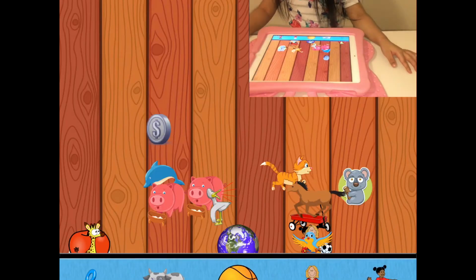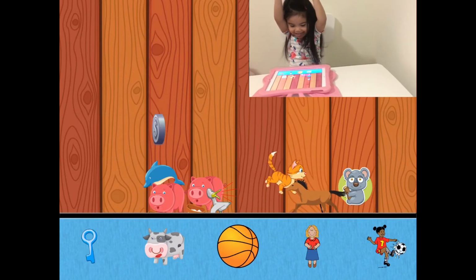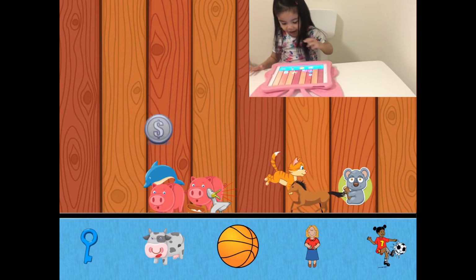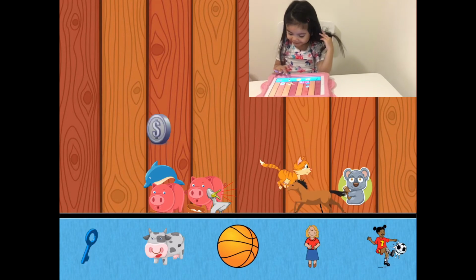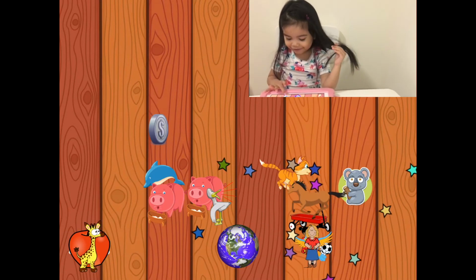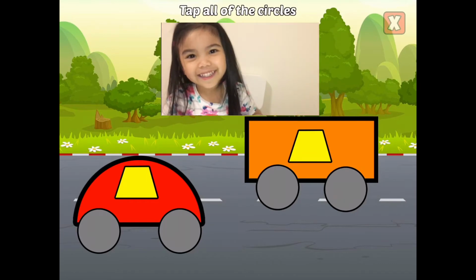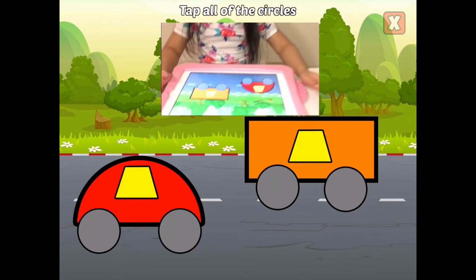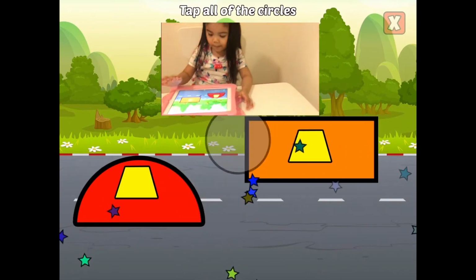You've earned a new sticker. A new sticker! Yay! Good girl! I learned it too. Tap all of the circles. Okay, it's saying to tap. Circle, circle, circle, circle. Way to go!